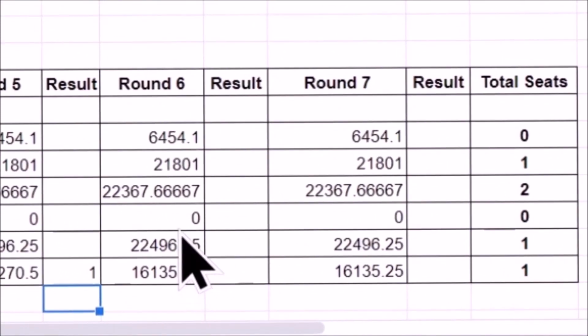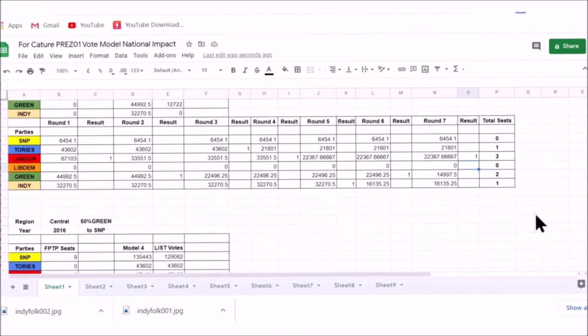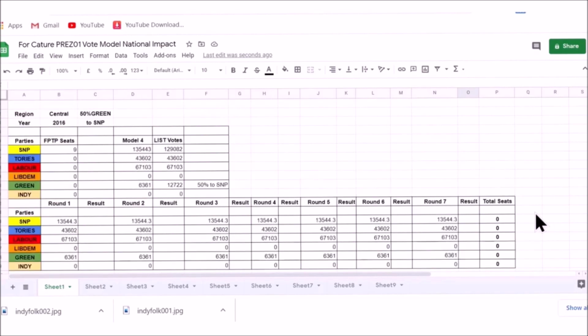Okay, now this is pretty close. 22496, 22367. That is a Green win. And then another Labour win. Okay, so here we have again 4 Unionist seats and 3 Independent seats. But still, yeah, no SNP seats. Right, final model before we go to the conclusion.